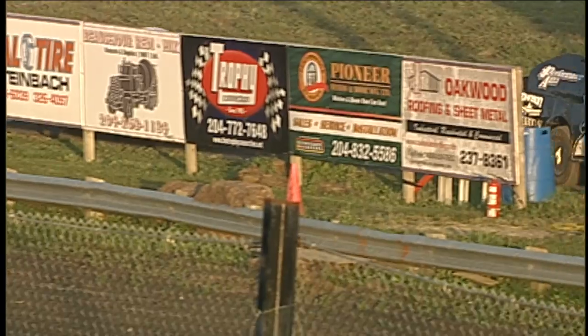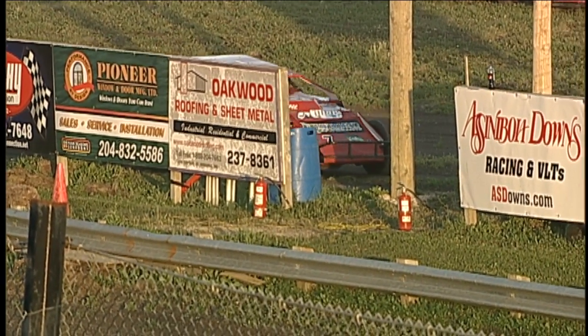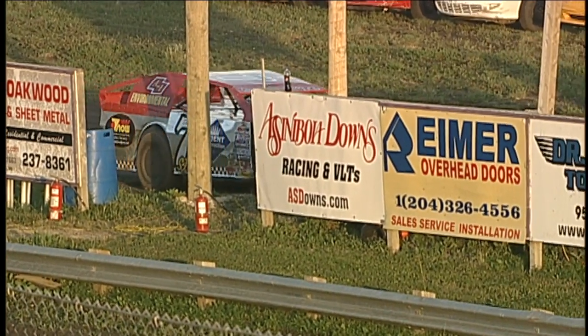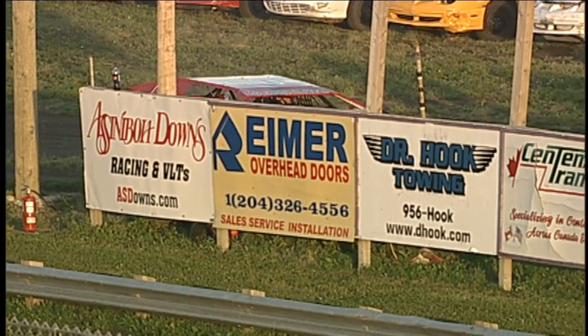No, it's not. You could actually see him there on turn number 3. He just cut over 2 lanes, and he had no control, so obviously something went wrong with the car, but I'm sure we'll find out at the intermission what happened there. All right, pushing it back over to Darren here for heat number 2.